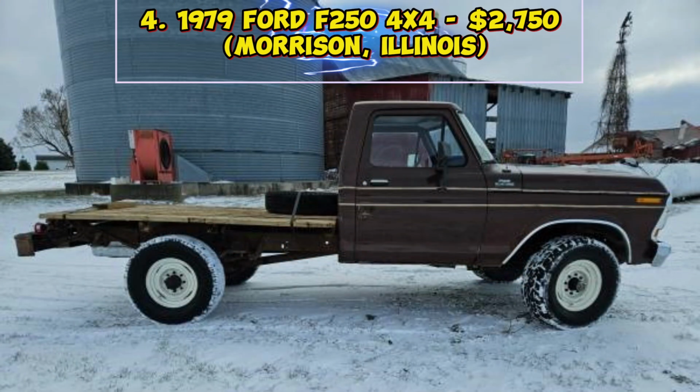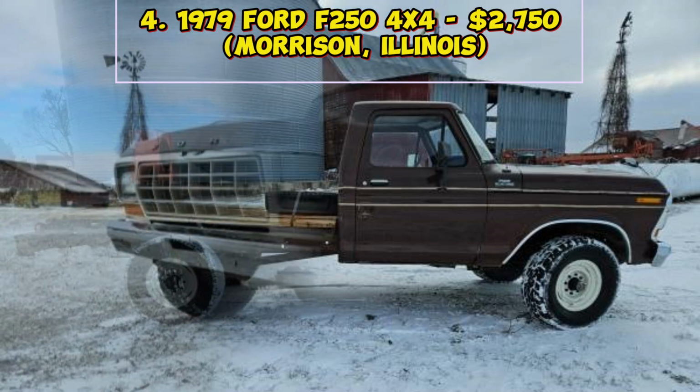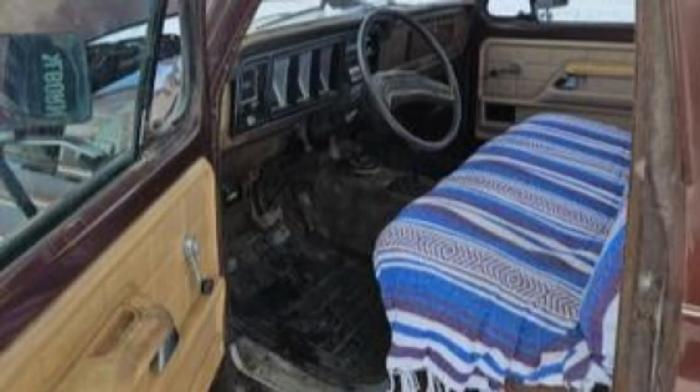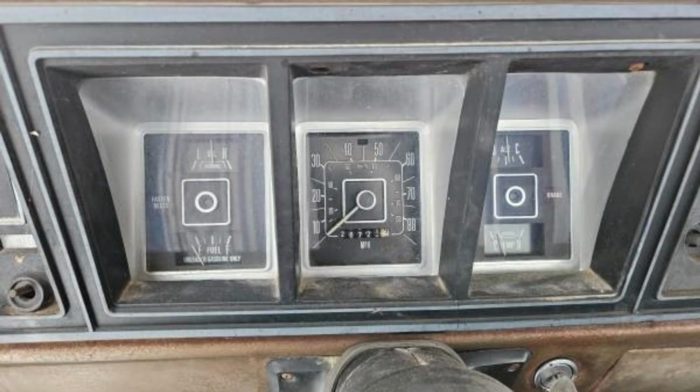4. 1979 Ford F-250 4x4, $2,750, Morrison, Illinois. This 1979 Ford F-250 comes with a 300 inline-6 engine, Dana 44/60 axles, and a 4-speed manual transmission.